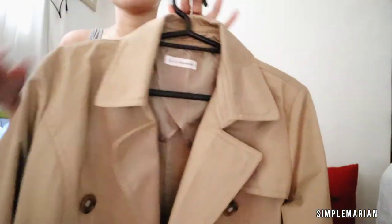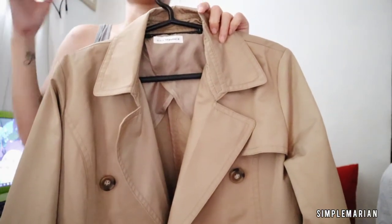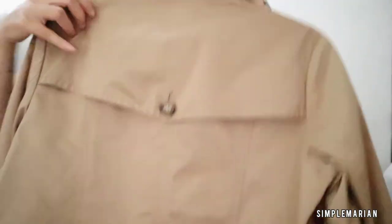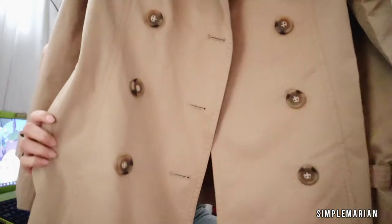Another one is this, I would say, a short trench. I tried to search Pinterest to see how to style it, because like I said, I was wearing an oversized shirt and it looks really good. I really love the color, it's just beige, and also a big turtle shell button. I think I got pockets on the sides, and also these straps on the arm area that you could adjust. At the back, the belt is gone. So yeah, you're just very lucky to find a trench coat that comes with its belt. I really love this.